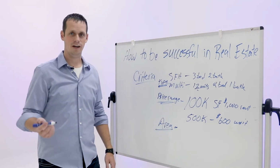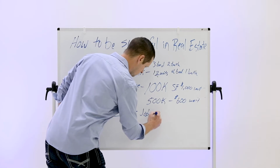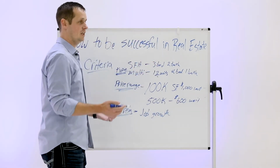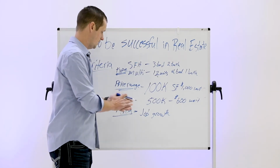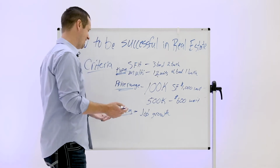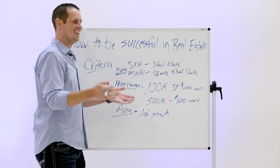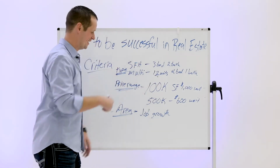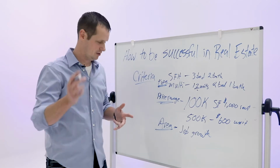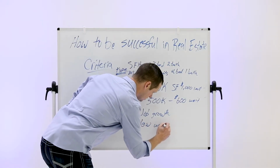So what makes for a good area? Okay, you're going to want to see good job growth. You're going to want to see other things going on. You're going to want to see, wow, just dropped the cap to the marker. Anyways. Nothing ever goes right in these things, right? That's no big deal. Along with the job growth, you want low unemployment, okay? That's another good one that you're going to want to look for in an area. Low unemployment.